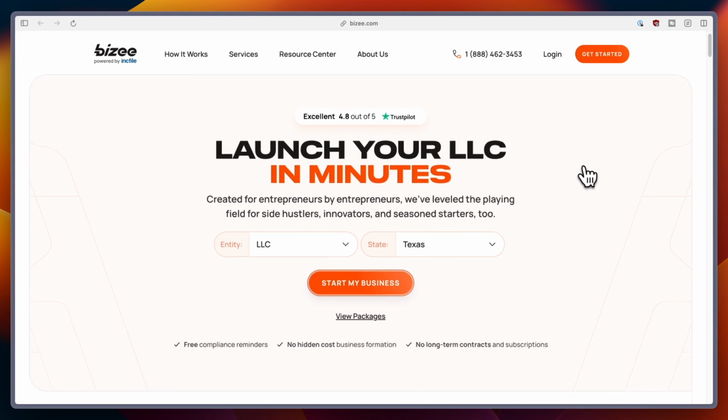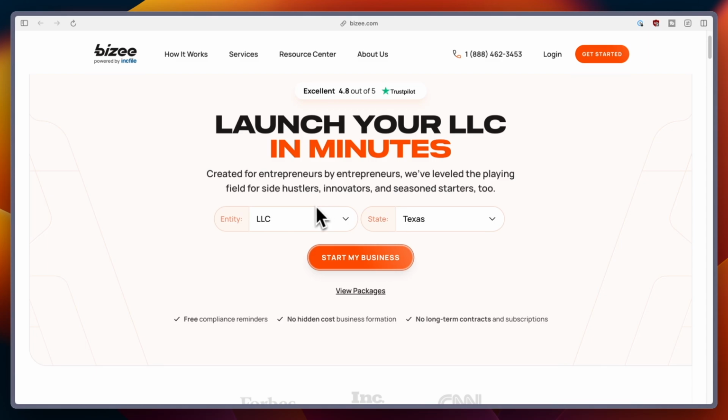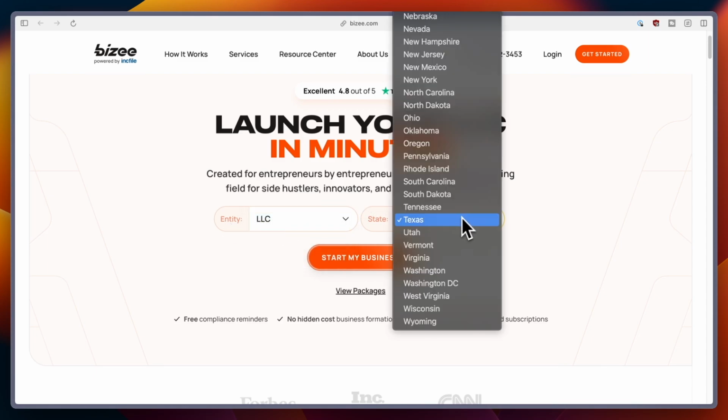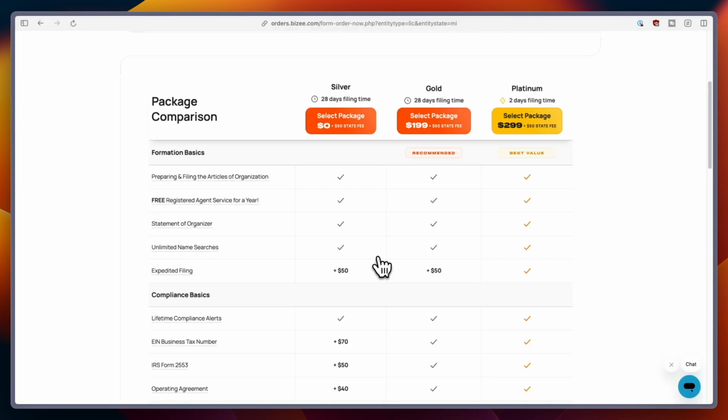But once you come to this website, you're going to meet this page right here that says Launch Your LLC. And what we want to do is make sure that entity is selected as LLC and state is selected as Michigan. Once we have that set up, we can go ahead and click on where it says Start My Business. Now there's 3 different packages we can choose from. We have Silver, Gold, and Platinum. Now, for most people, I recommend you just stick with Gold.